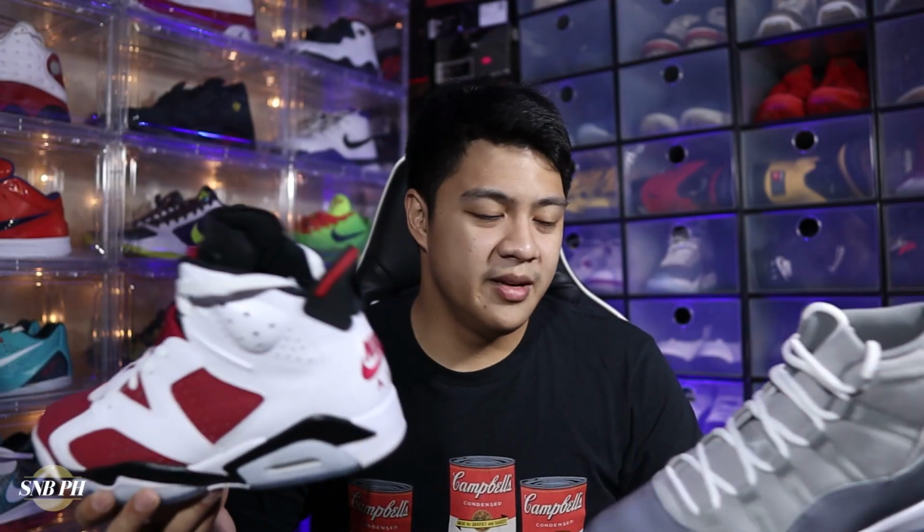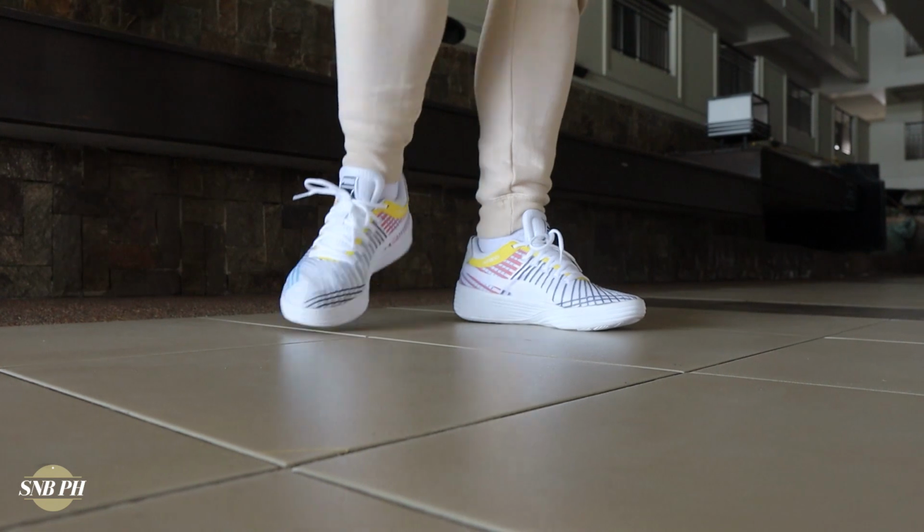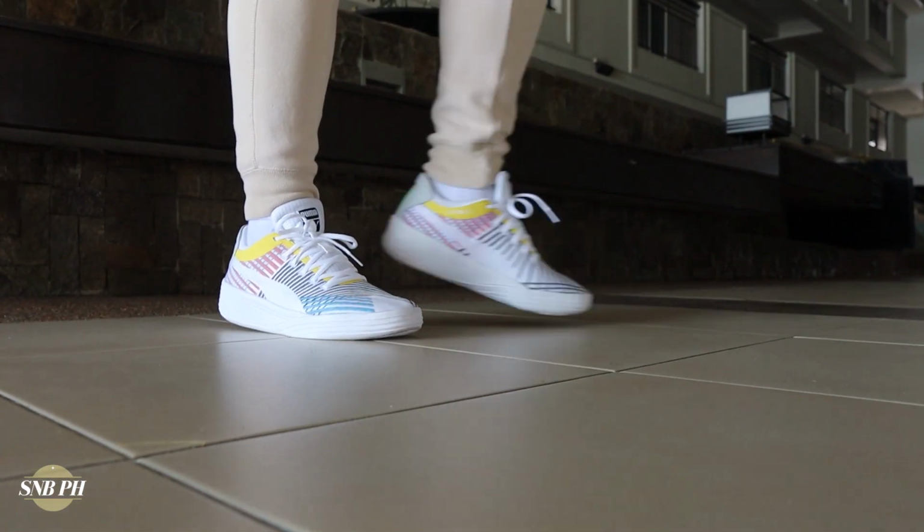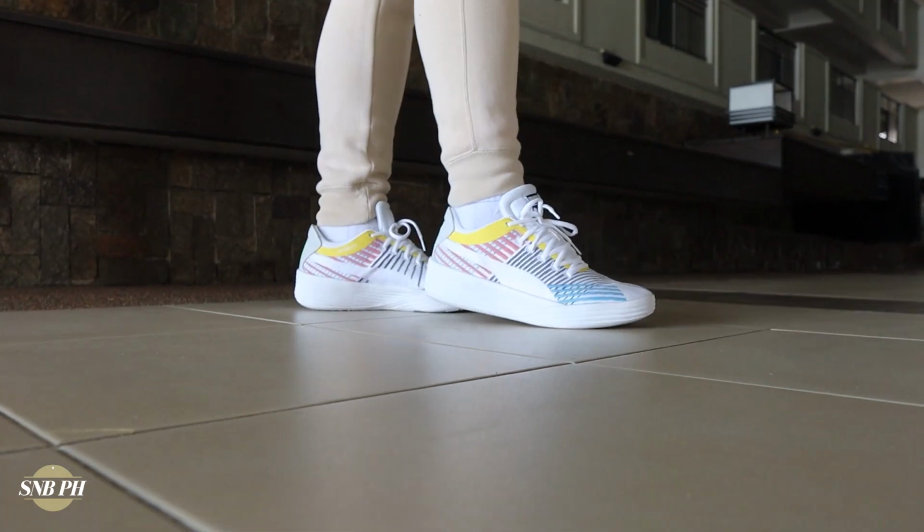So these two would definitely be my retro of the year, and a quick runner-up would probably be the Adidas Forum, but the thing is I didn't get that OG white and blue colorway, so I can't really comment on it that much. But for the new colorways that I got, the Adidas Forum 84 is definitely a really nice retro. So there you have it guys, those are my top 5 basketball shoes of 2021, as well as the most disappointing shoe, and the best retro of 2021 as well.